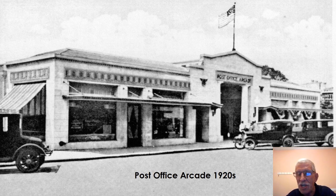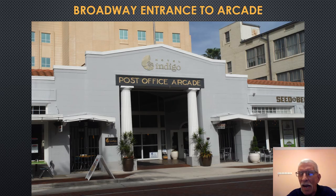It was purchased in 1927 by Baron Collier. After purchasing it, Baron Collier would lease space in the arcade to the United States government for a post office, and he would charge them $1 a year. And of course, the United States government jumped at this contract.